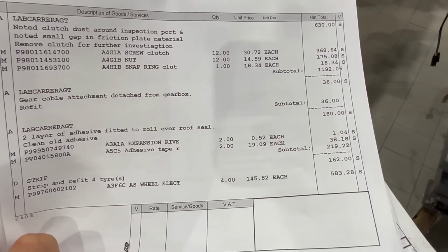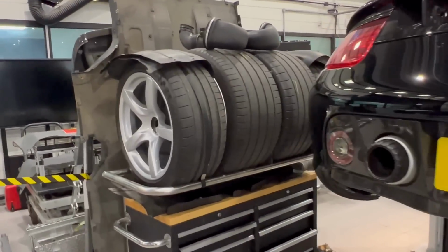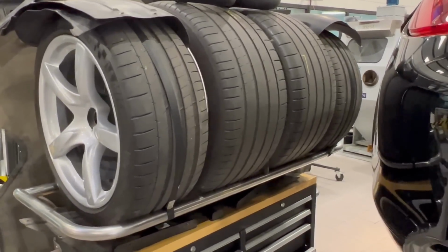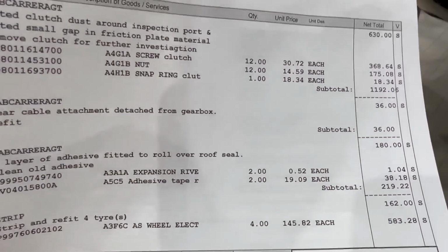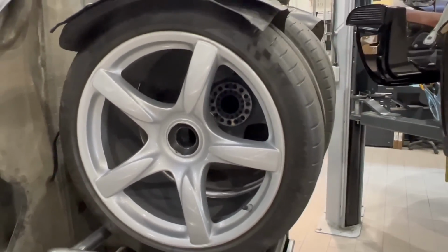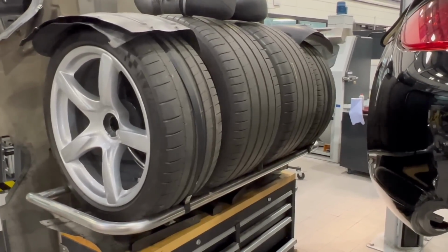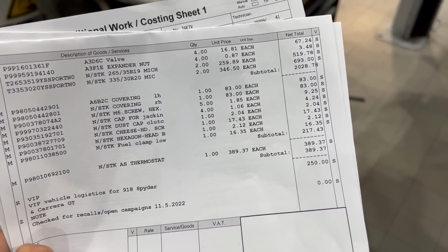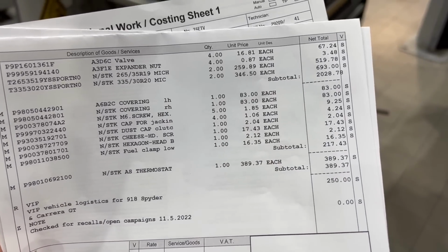We've also got 4 new tyres needed as well. So not just tyres, but I need tyre pressure sensor monitors as well. They are £145 each for those, and we need new Michelins as well. These Michelins are from 2014, and there aren't really any other brands that make tyres for the Carrera GT, so new Michelins will be going on there as well. And you can see those on there as well, so that is coming to £2,000 for my new Michelins.